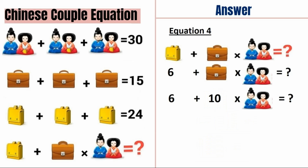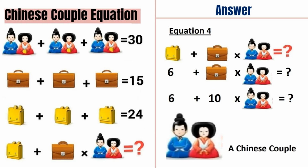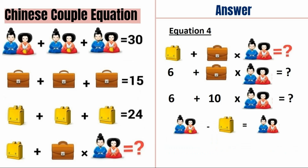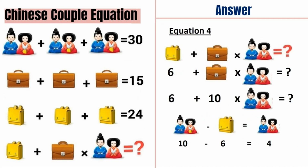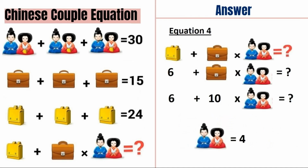After that, there is a figure of a Chinese couple, but they are not holding a yellow bag, which was in equation number 1. So we will subtract the yellow bag from the Chinese couple with yellow bag. So you can see in the equation, a Chinese couple with yellow bag minus yellow bag is equal to a Chinese couple. Chinese couple with a yellow bag is equal to 10. Yellow bag is equal to 6. A Chinese couple is equal to 4.